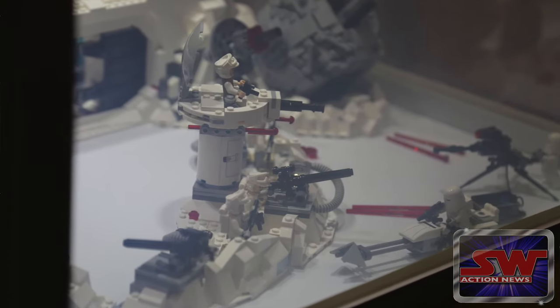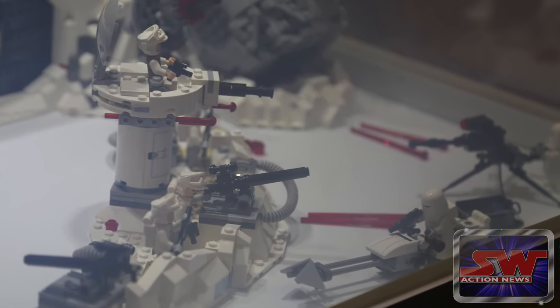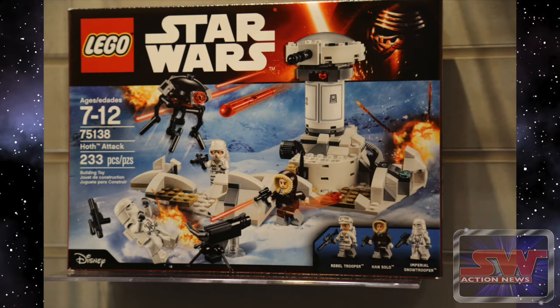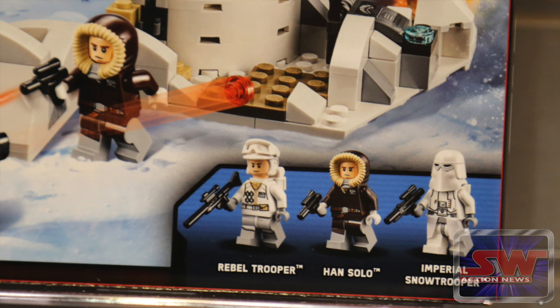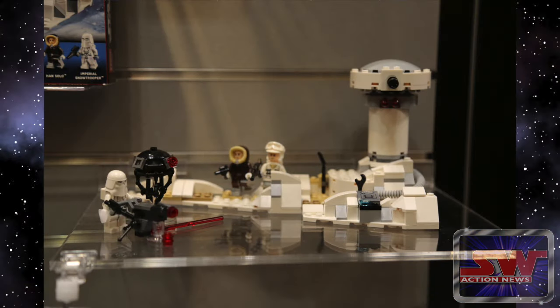Well, and they're also, at a much cheaper price point, have another set that feels like a companion piece for this. It's called the Hoth Attack Set, and it comes with a Rebel Trooper, Hoth Han in a quite clearly brown coat, an Imperial Snowtrooper, and it's got another turret.